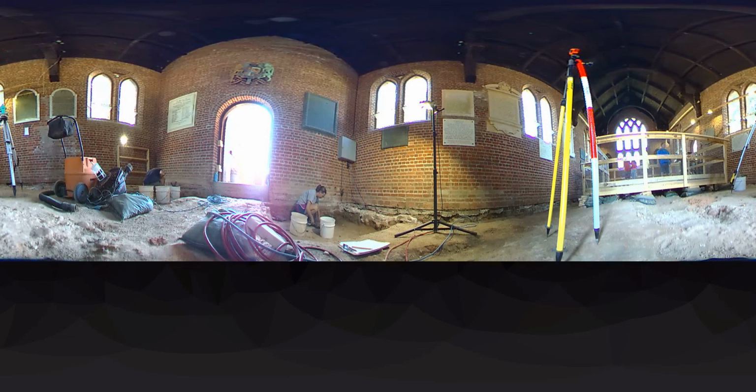Okay. My name is Mariana Hartley, and I'm a staff archaeologist with Jamestown Rediscovery, and we are here in the 1907 Memorial Church, where we've been excavating since November and uncovering the former excavations that were done here in 1901, 1902.